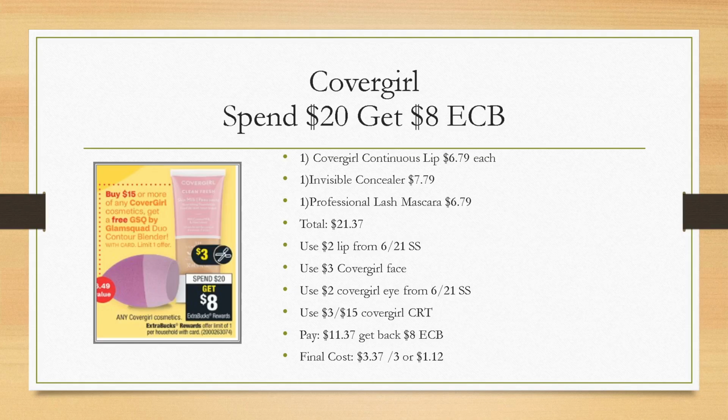We are getting some new CoverGirl coupons in our Sunday Smart Source insert. There's also some from a previous insert, I just can't remember which one it is, that are still valid. So check your coupon binder or folder wherever you keep your coupons and see what you guys have available. Sometimes we'll even get some printables, so we'll have to wait on Sunday and see what we have come available on coupons.com. So what you can do is use a $2 lip coupon, $3 face, and a $2 eye, all from the Smart Source insert.